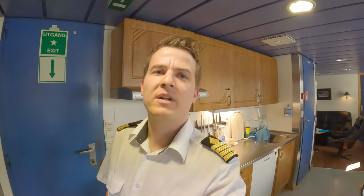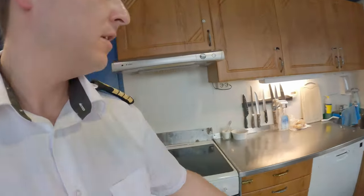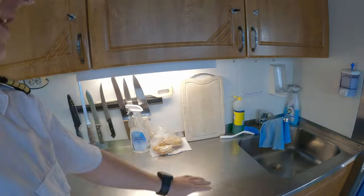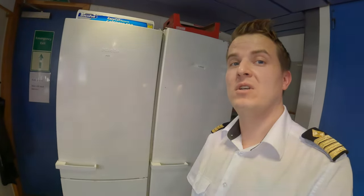We have nice working conditions on board here at the Hjelmeland. Now we're in the galley, the small galley on board. As you can see here, we have some coffee, bread and everything. Washing machine down there. And yes, a fridge with lots of food in it.